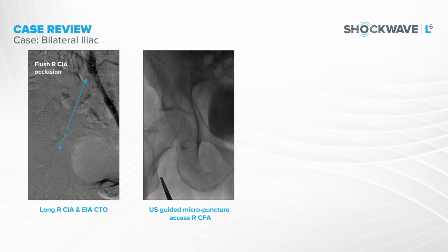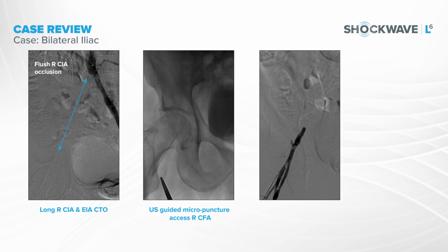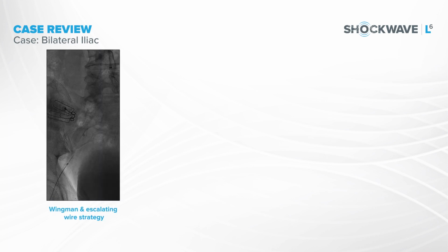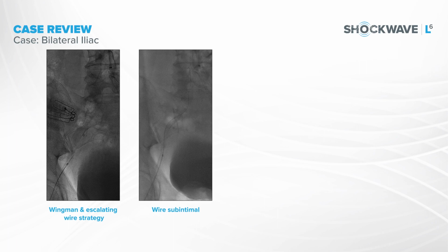We obtained ultrasound-guided access with a micropuncture kit, which is what we always do. That's our regular pattern. Then we were able to put a very short 4 French sheath in there, and you can see that there's an ambiguous distal cap, right at the junction of the external iliac and the common femoral. Initially, we tried to traverse that with a Front-Runner controlled microdissection catheter. Unfortunately, the device did go subintimal, and we also tried a Wingman device and an escalating wire strategy. Although we came awfully close, we could tell that we were still just subintimal in the wall of the aorta.